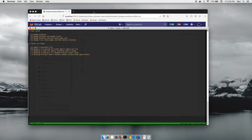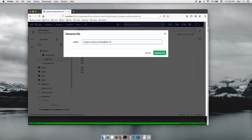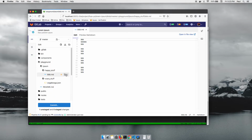Rename a file outside the folder. And previously, the bug was that it didn't remove the old file. So let's see what happens if I rename BBB to Happy Stuff BBB. Boom. It is no longer in Ipsum, it is in Happy Stuff. Awesome. Cool. That looks like that's working.